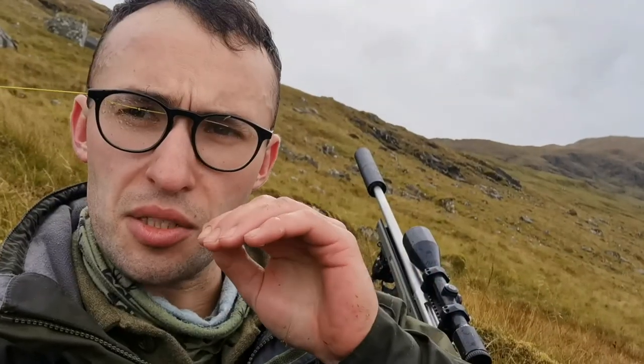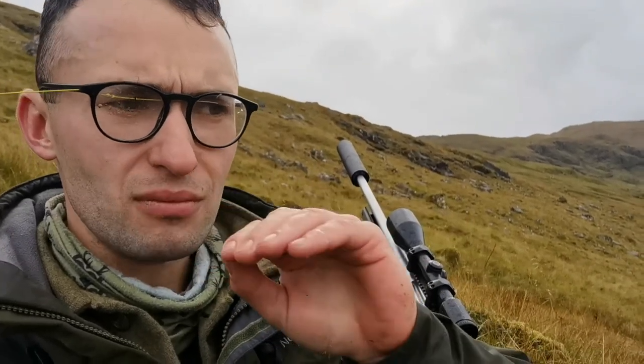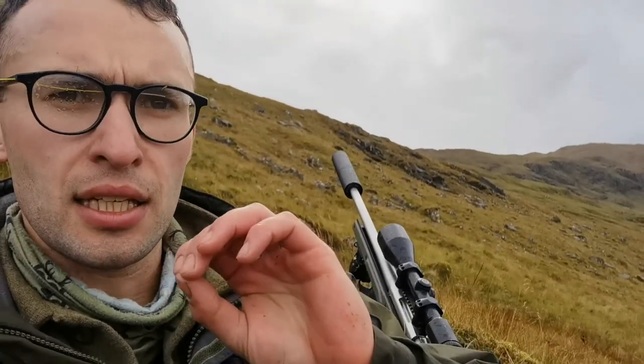To this rock ledge just above the deer. They're about 30 meters away, some a little bit closer, but it was mostly hinds. And the two stags that I was after were just a bit beyond that, but further up. So I had gotten too close to back out without being seen, so I had to wait for the stags to basically give me a good shooting position to then take them.